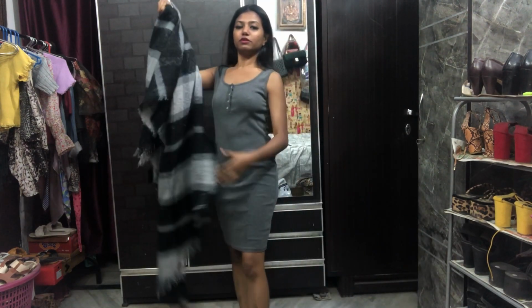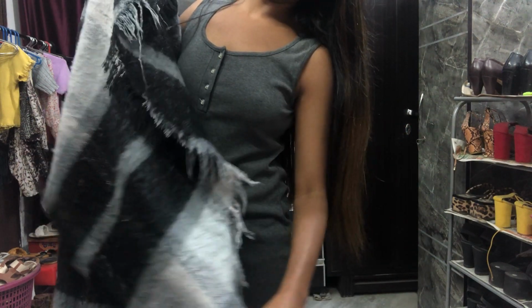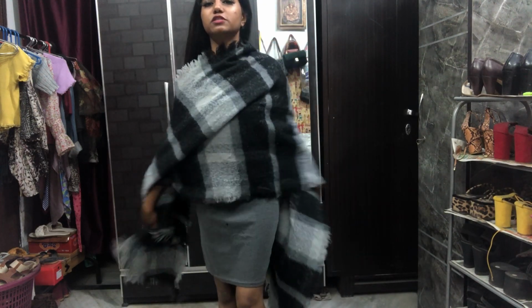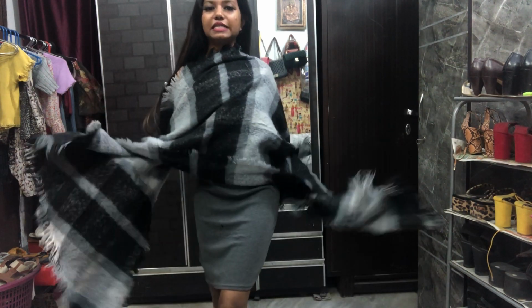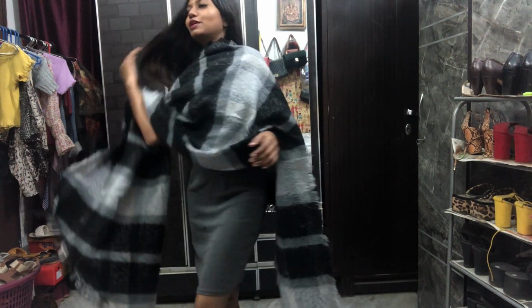It's beautiful. The only reason I bought this is because of the fringe. I love all this hanging stuff. Even when it comes to earrings, I love this type of hanging stuff. If it's really chilly outside, you can just put this on and you're good to go. Even if you're wearing summer clothes, you can just throw this on and instantly you'll have that comfy, warm feeling. So anyways, this is how it looks like.